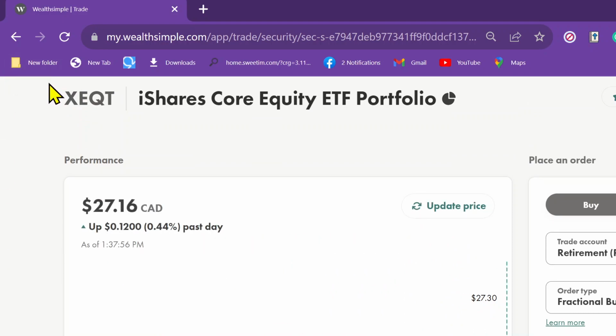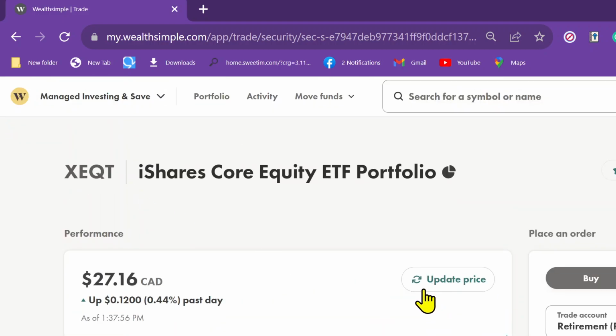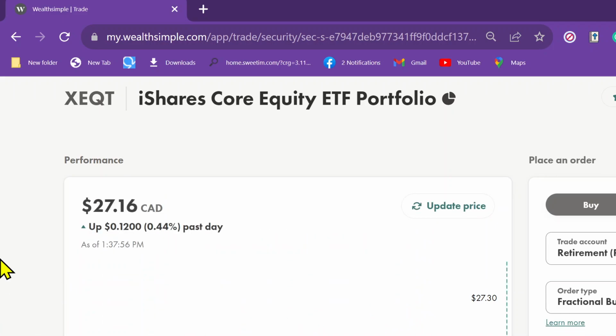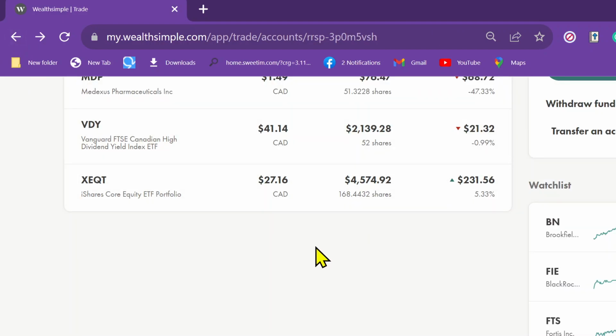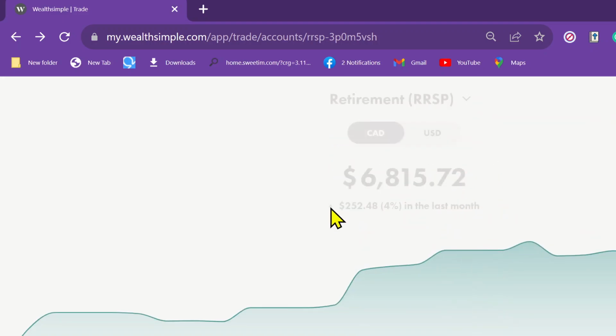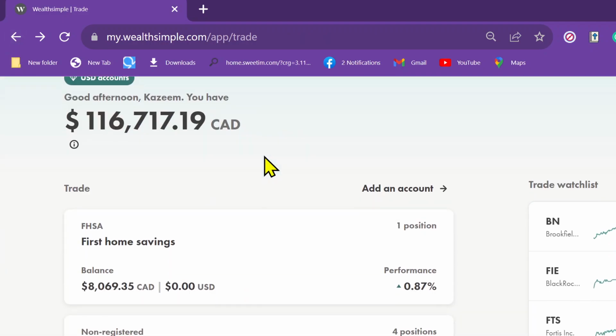And I guess one thing I always tend to miss is that when I look at the yield of this particular ETF, I often forget that I also do get dividends every quarter for this particular portfolio. Speaking of which, I should be getting some dividends for this particular ETF at some point this month, which also contributes to the overall return for this ETF. But yeah, that's overall what is in my RRSP account and how my RRSP account is currently doing.